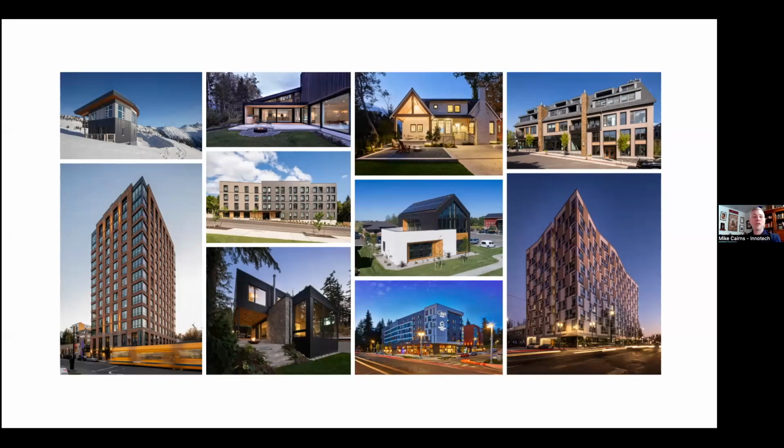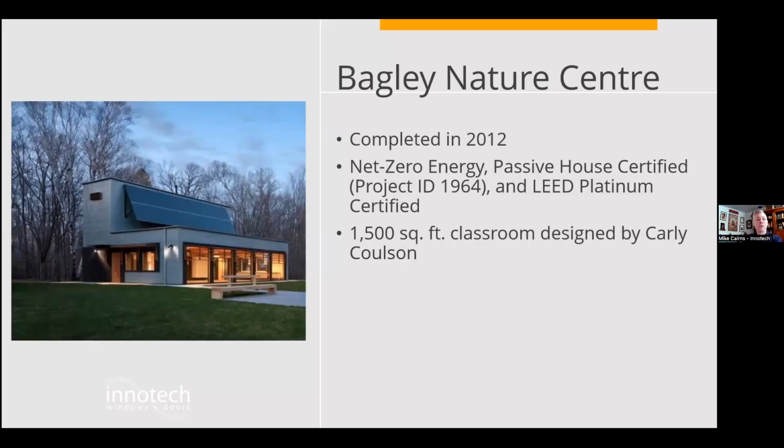The majority of the projects that we supply have a clearly defined performance target, such as acoustic requirements, air tightness, water resistance, or thermal. Our first certified passive house project was completed in 2012. The Bagley Nature Center at the University of Minnesota is a 1,500 square foot classroom that achieved a 0.47 ACH50, which is impressive enough by today's standards, and a decade ago, it was relatively unheard of in North America. As you can see, the project achieved net zero passive house certification and LEED Platinum.